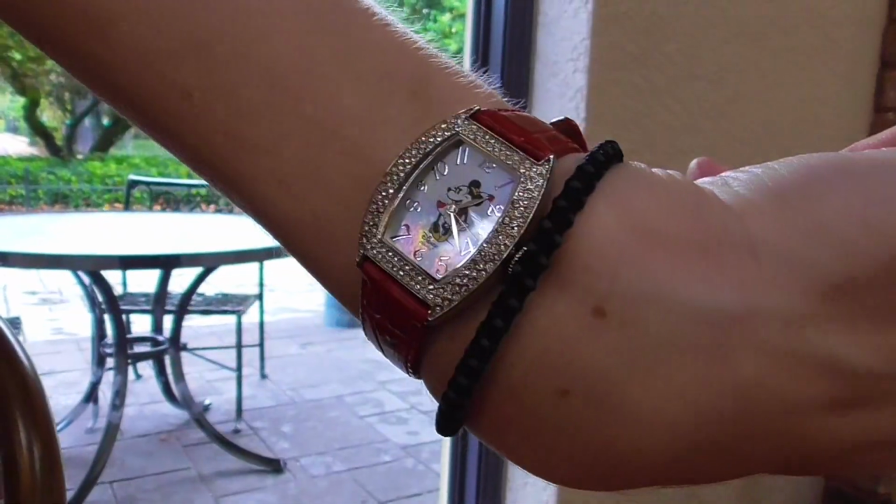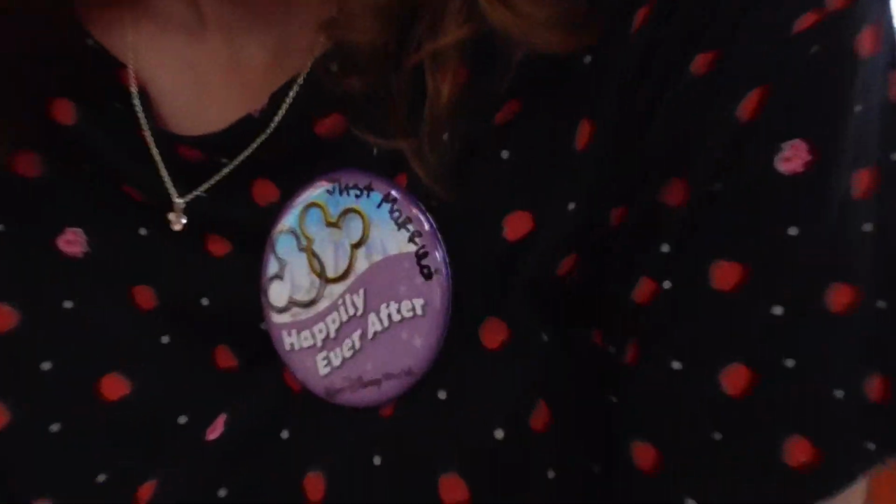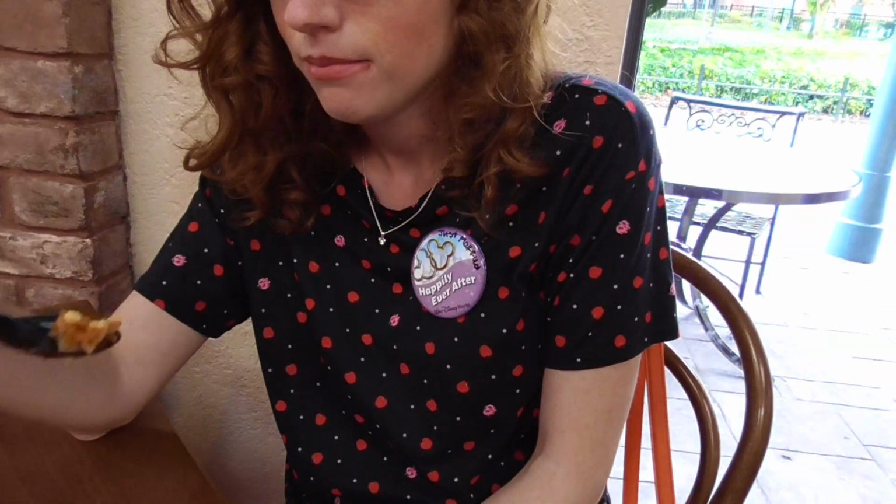We did not get the coffee because neither of us even likes coffee, so we didn't even want to attempt it. Joelle's looking fly in her poison apple shirt, her beautiful glasses, her mini watch, vintage, so cute. It's literally, my mom bought it at Disney World in 2005, so I guess 15 years ago. And my purple headband. I should have brought my red one, but I really like the purple. Her Mickey necklace, got the Mickey earrings, and then just married pin. Ooh. I know, right? Who just got married? We got married a little while ago, just before this trip.